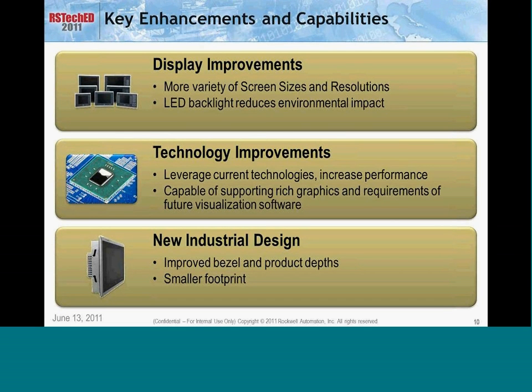Technology-wise, we are improving that. We have a faster processor in there. There's technology that we're using that will help us create those graphics much faster, and that can really be something that we can bring forward in the visualization software. And you'll see that we have a new industrial design with an improved bezel, product depth, and smaller footprint.